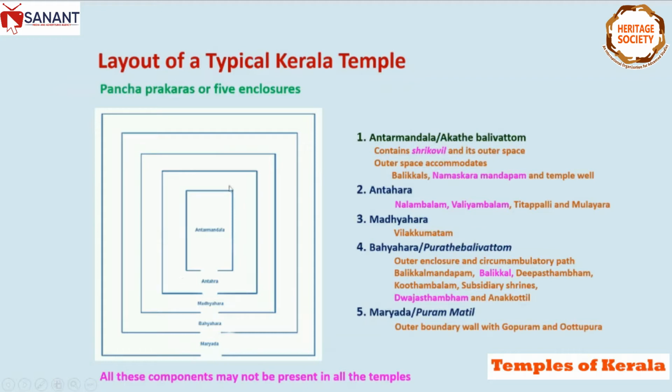Then the second one surrounding that is the Andhara, the second Pragara. It has got Nalambalam, then Valiyambalam, Thitappally, and Moolayara. These are the structural elements seen in Andhara. Now coming to the third Pragara, it is known as the Madhyahara. There we get the Vilakkumadam, the galaxy of lamps surrounding the temple. Then comes the fourth Prakara, Bahya Prakara. It is also known as Puratte Balivattam.